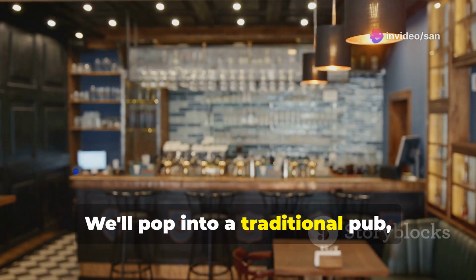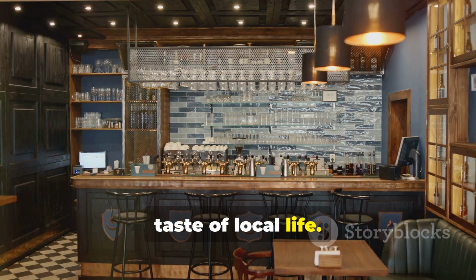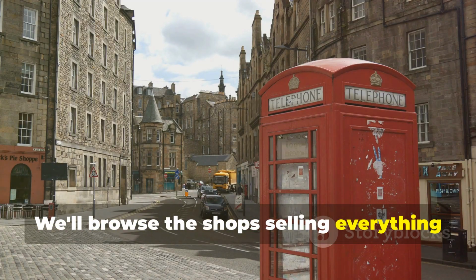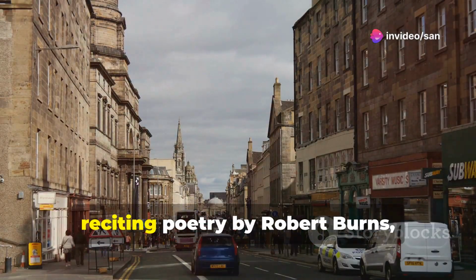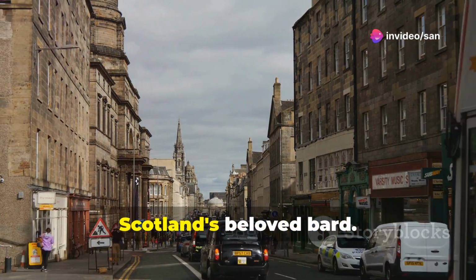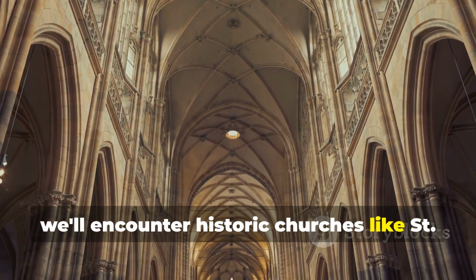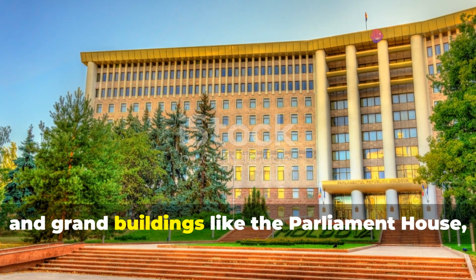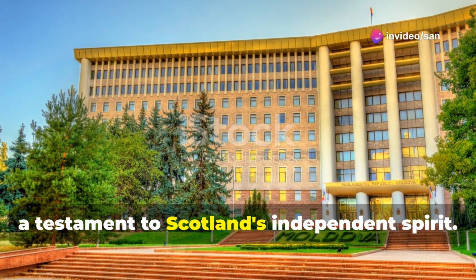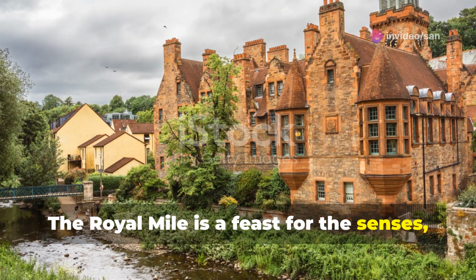We'll pop into a traditional pub, perhaps for a wee dram of whiskey and a taste of local life. We'll browse the shops selling everything from cashmere scarves to shortbread, and maybe even catch a street performer reciting poetry by Robert Burns, Scotland's beloved bard. Along the Royal Mile, we'll encounter historic churches like St. Giles Cathedral with its distinctive crown spire, and grand buildings like the Parliament House, a testament to Scotland's independent spirit. The Royal Mile is a feast for the senses, a place where history comes alive.